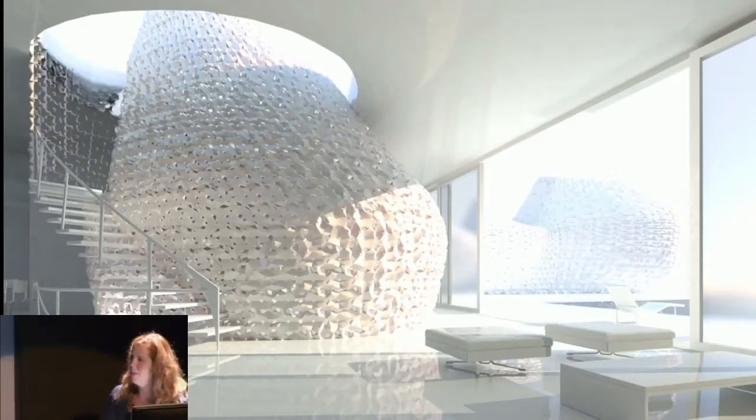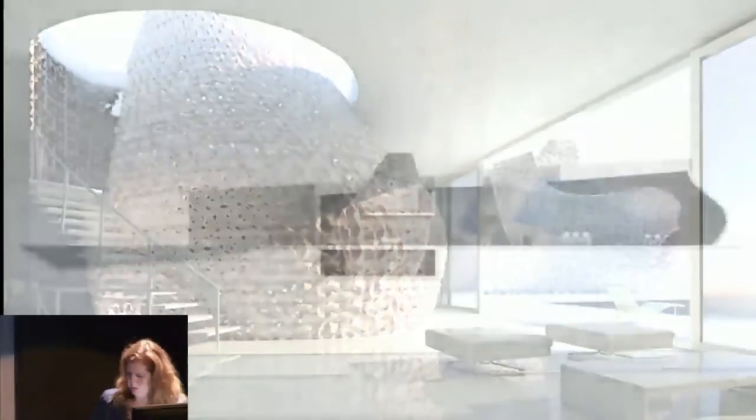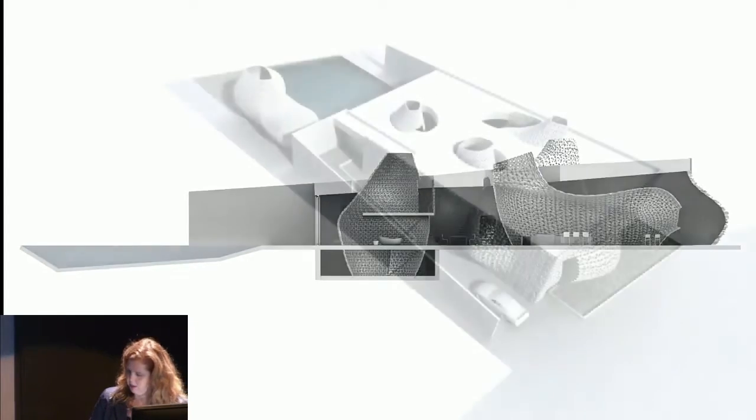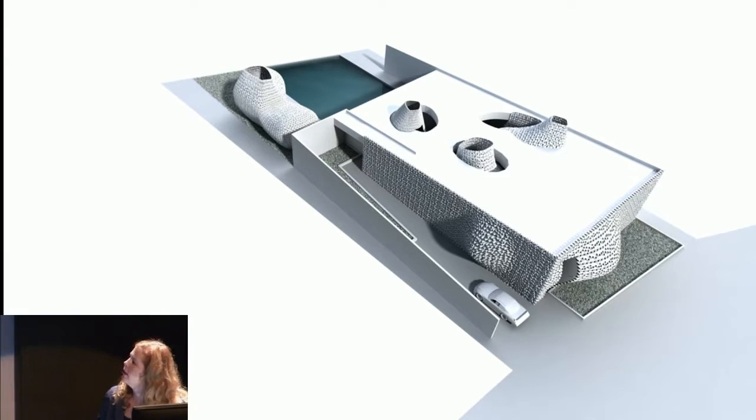And as we think about how this could become architecture, we developed a schematic design for a house for a developer in China who wanted to use 3D printing at a resort called Jinhai Lake. We proposed these 3D printed salt interiors that would be the more private spaces of the house, like bedrooms or offices, and a 3D printed cement exterior of the house, which again would be made out of cement blocks.